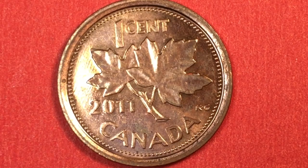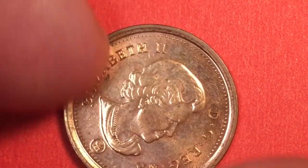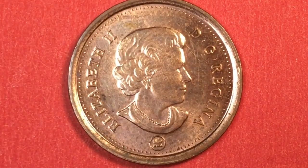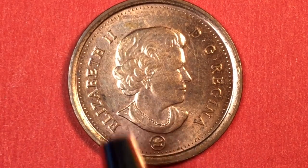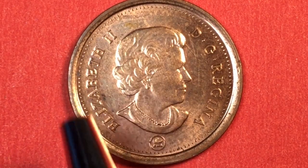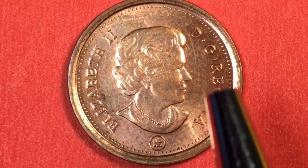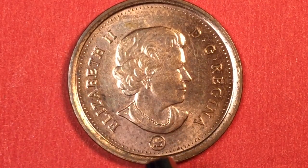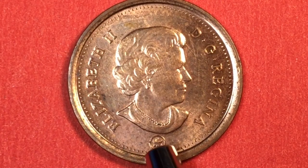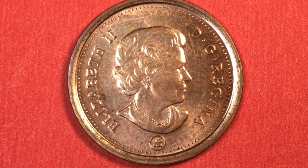This is a copper-plated steel coin, and if we turn it over, we'll see the engraving of Queen Elizabeth II when she was 77 years old. This is a Susanna Blunt engraving. Nice, the pearls, I believe, down here, and the earring again. Elizabeth II, DG Regina, by the grace of God, Queen. We have this beaded inner rim, and then we have the Royal Canadian Mint sign down here.